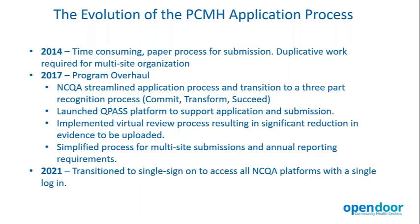They implemented a virtual review process, which resulted in significant reduction of evidence to be uploaded, and also allowed you the opportunity to have a reviewer that you met with multiple times to go over all elements that you were submitting. Whereas in 2014, you submitted your paper document and had very limited ability to communicate with your reviewer and make a case or explain anything that might have needed additional explanation that wasn't explicitly clear in the paper documentation that you uploaded.